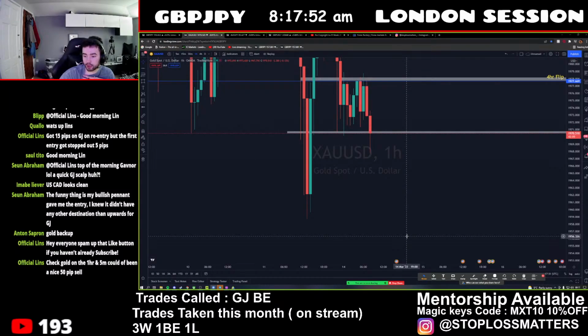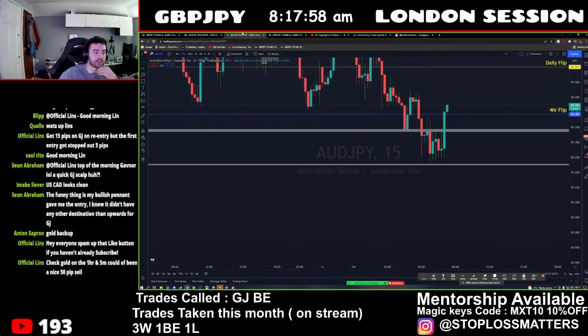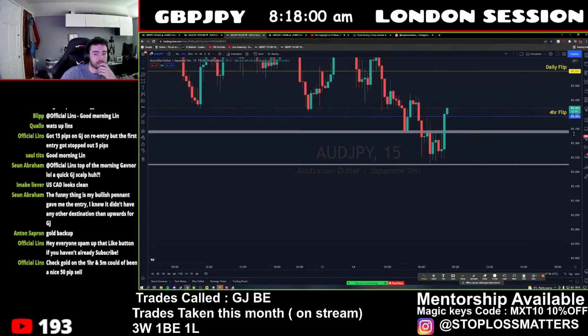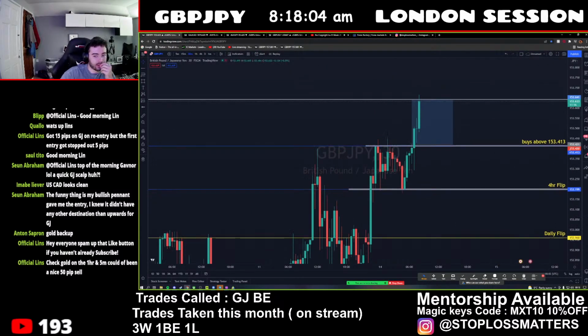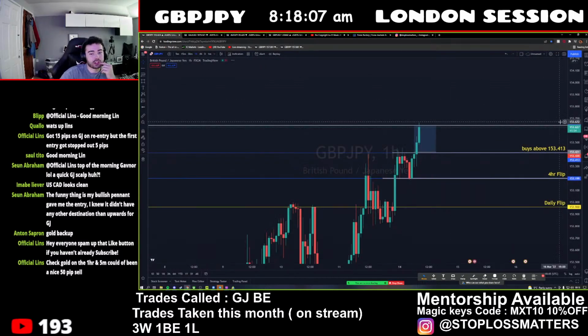The funny thing is, my bullish pennant gave me the entry. I knew it didn't have any other direction than upwards for GJ. Ooh, pennant. What's that? A pennant, jeez. I do think later on, guys, GJ should still continue over here.